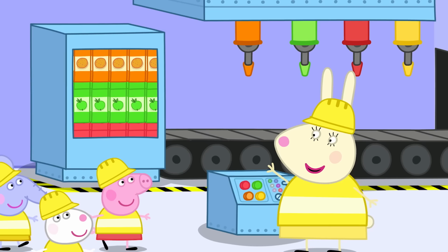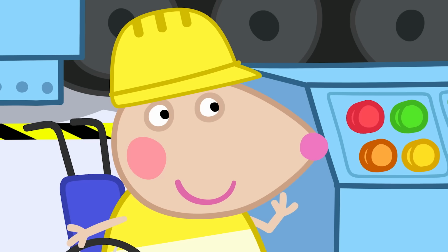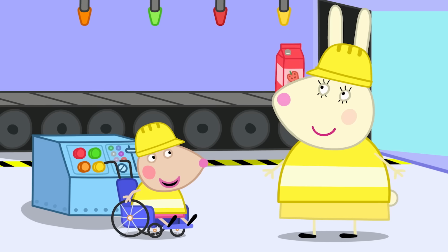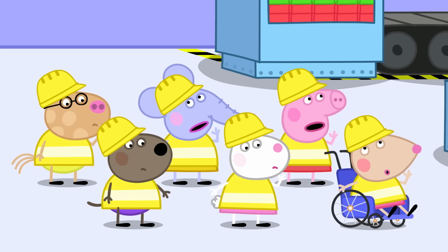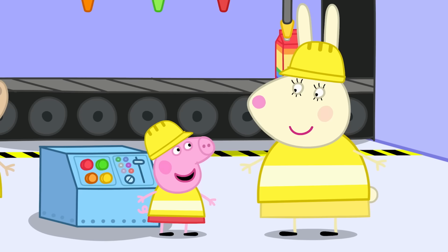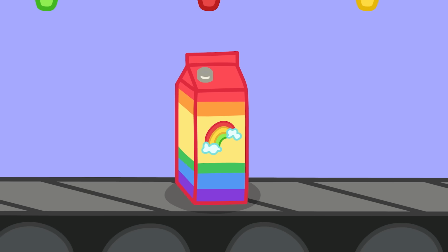This is where the juice is put into cartons. We have to match the flavour with the picture on the cartons. What flavour is this one? It's red. Is it strawberry? Well done, Mandy. Press the red button to fill it up. And how about this one? It's green. So, apple. Spot on, Susie. And this one? It's lots of colours. Well done, Peppa. You've created a brand new type of juice. It's rainbow juice. Everyone thinks the rainbow juice looks very delicious indeed.